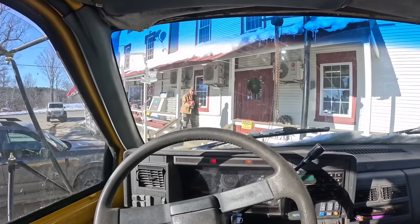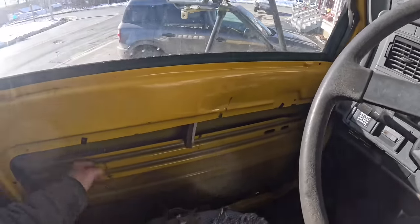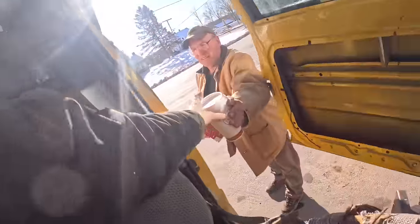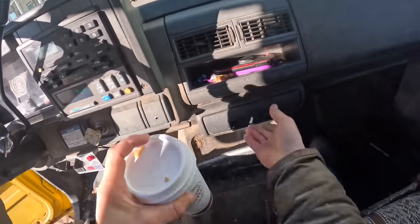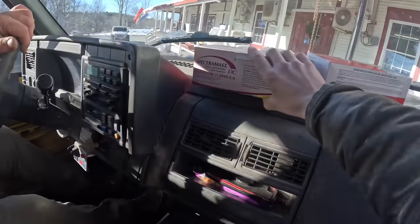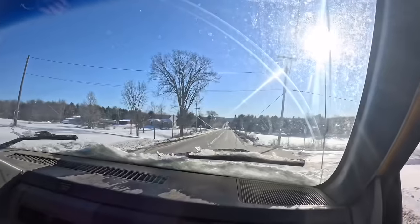Here he comes, and he's got a lot of stuff. He got two boxes of dry cow stuff. New England coffee! So he had one Quartermaster and one Spectrumast. Spectrumast's pretty good too. I do like Quartermaster though.